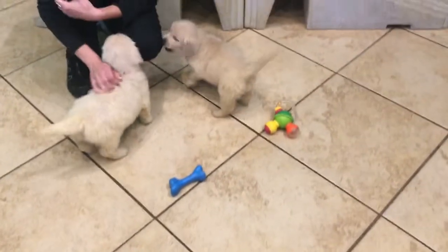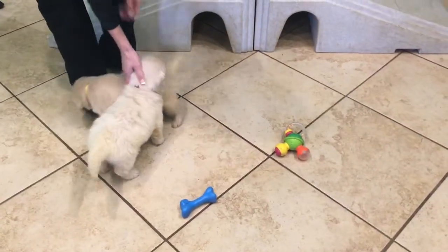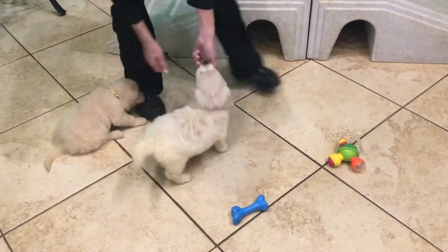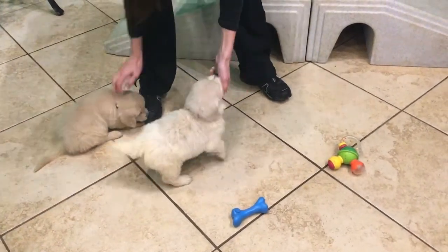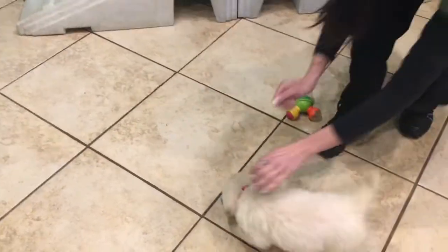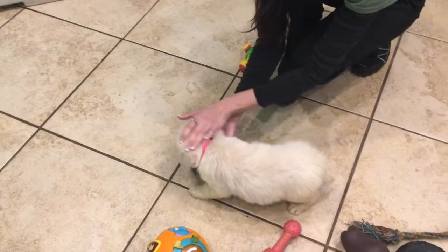Up first is OY10-Yuri in a light pink collar. Yuri is an extreme love bug. She could care less about toys or what her siblings are doing when people are around. She just wants your attention and cuddles. She absolutely loves to be held.